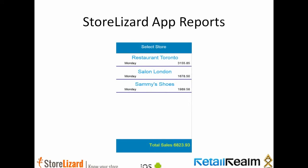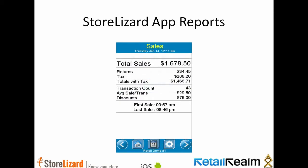Now, I've put up some screenshots of what the reports might look like on a handheld device, but what I'm going to do is fast forward over some of these slides, and we're going to just take a look at the software in a live mode. And maybe right after the presentation we can pause here just before we do that. So I'm just going to scan through some of these fairly quickly.